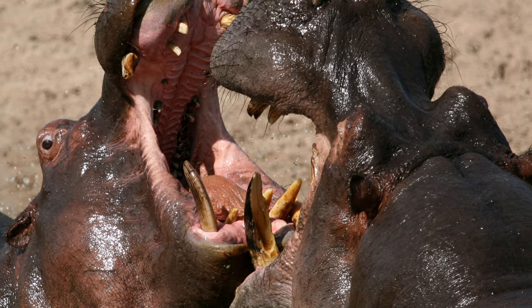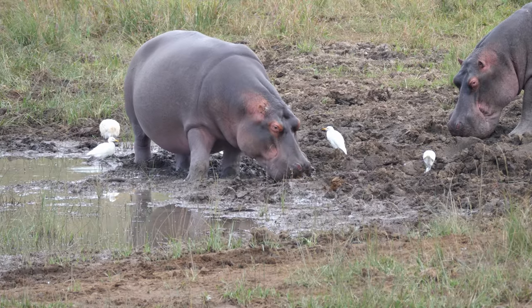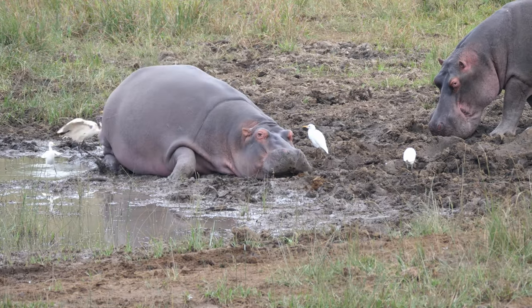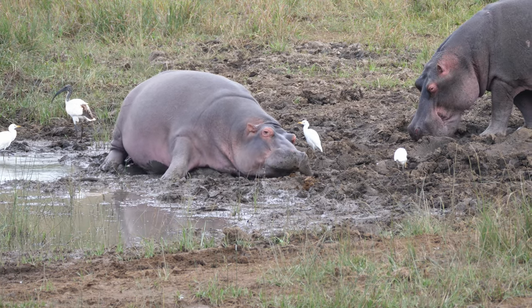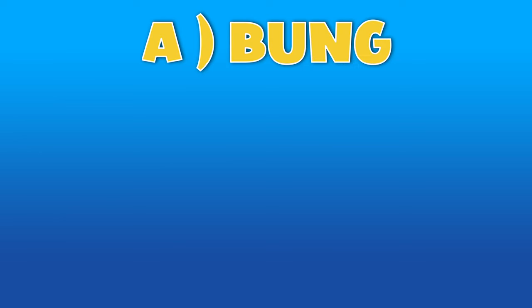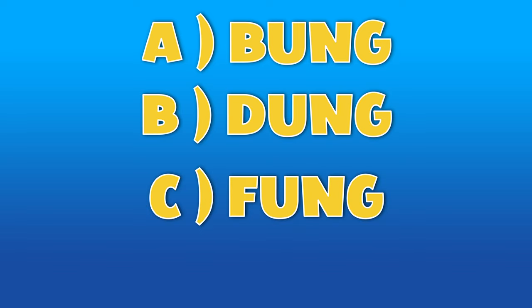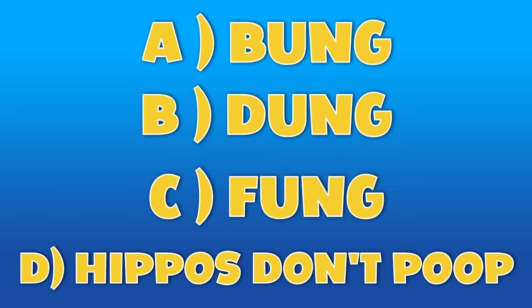And now it's time for Gross Trivia. Here's your question. What is another name for hippo poop? Is it A, bung, B, dung, C, fung, or D, hippos don't poop? The correct answer is dung. Animal poop is sometimes referred to as dung.